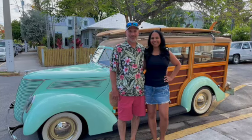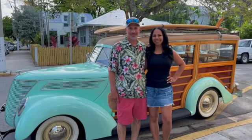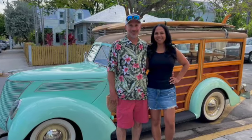If you ever decide to visit Key West, I highly recommend Five Brothers Grocery and Sandwich Shop. It's a casual corner market known for its sandwiches and Cuban coffee.